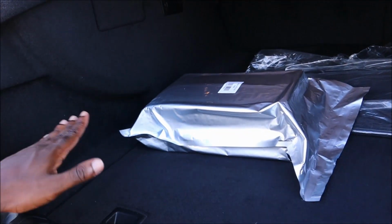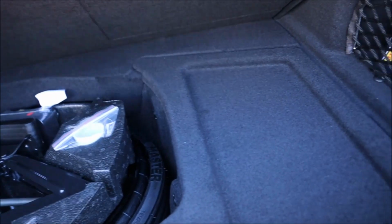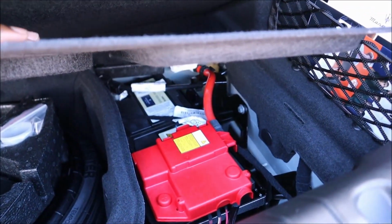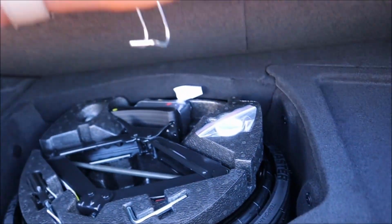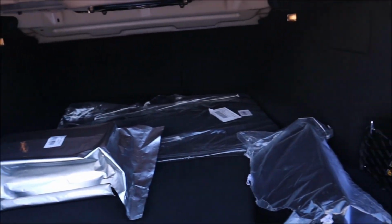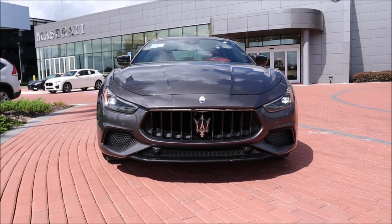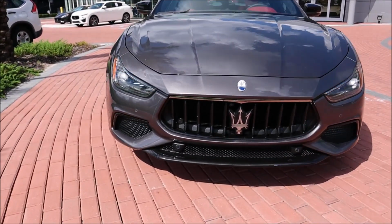All right, and then nothing over on this side, but underneath, spare tire, jack, tire inflate kit, tools, and then battery tucked away underneath there. So same thing that you guys are used to for the Ghibli, nothing has changed. Now, of course, we gotta see everything illuminated. The full LED matrix headlamps.